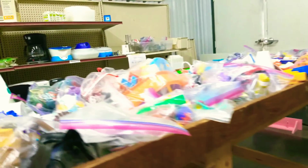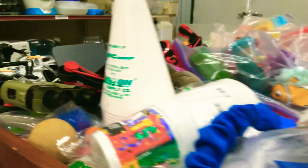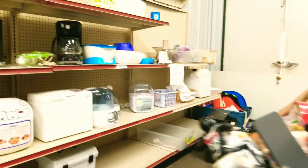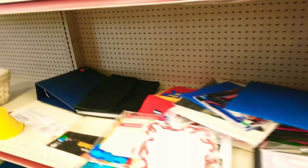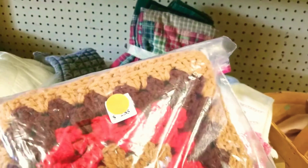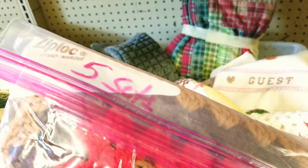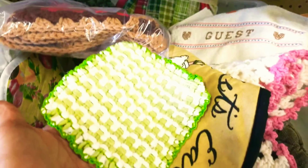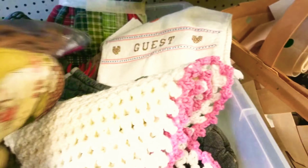I actually appreciated that they had their toys selected and separated in Ziploc bags ready for purchase. I thought it was pretty cool that they had these pot holders and Ziploc bags, 5 sets for probably $2, and they had an array of different styles and versions of them as well.